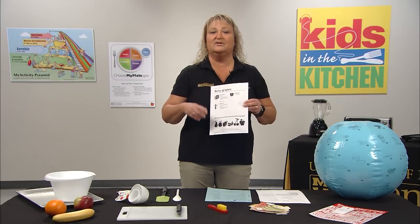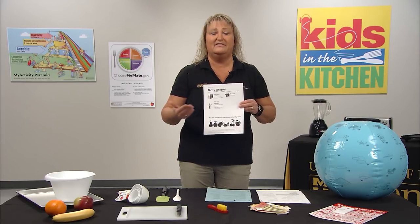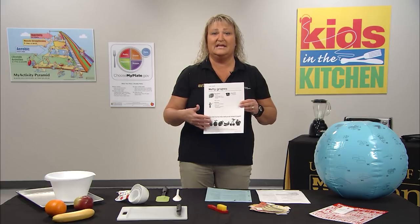Nuts, just remember, look at your allergy sheet. Make sure you do not have any allergies before using this recipe. This recipe, you can pretty much put any kind of nut with the fruit. And once again, I tell the kids, what other fruits can you use? Make sure they don't think they can't vary from this recipe. They can use many different types of fruits and nuts.